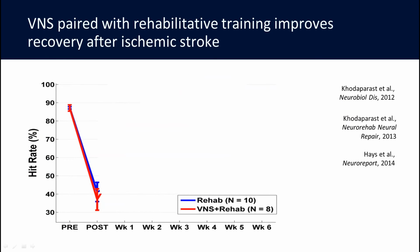So let's take a look at the results. Prior to the lesion, both groups of rats were highly proficient at the task, performing over 85% correct. After the lesion, both groups were significantly impaired, demonstrating about a 50% reduction in hit rate. And if we look at performance over the course of 6 weeks of rehabilitative training, you'll see that animals who received this extensive rehabilitative training alone showed about a 50% improvement in recovery.